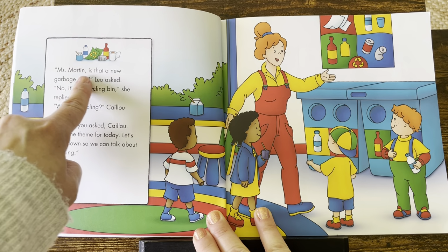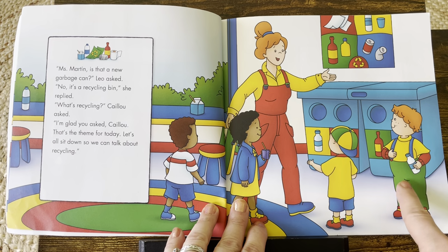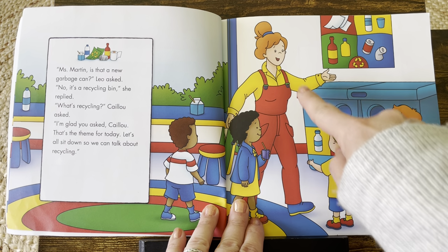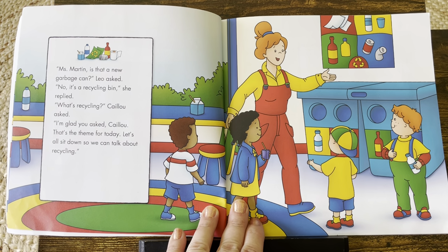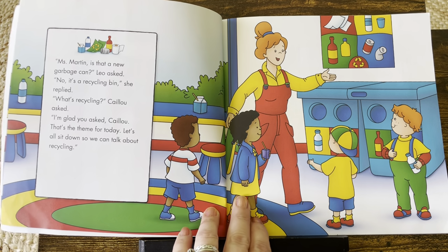Ms. Martin, is that a new garbage can? Leo asked. No. It's a recycling bin, she replied. What's recycling? Caillou asked. I'm glad you asked, Caillou. That's the theme for today. Let's all sit down so we can talk about recycling.